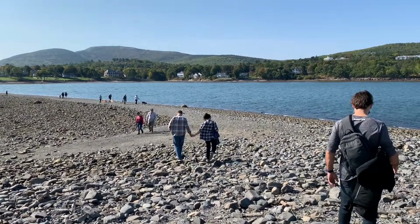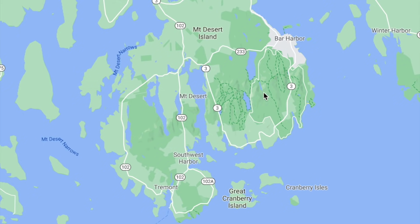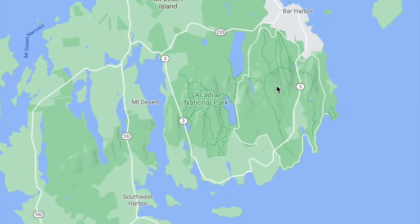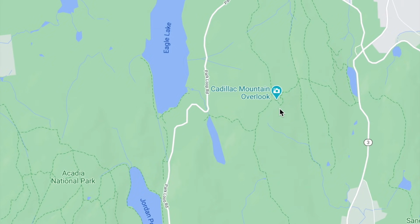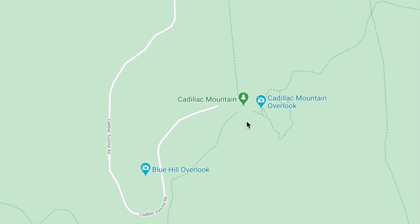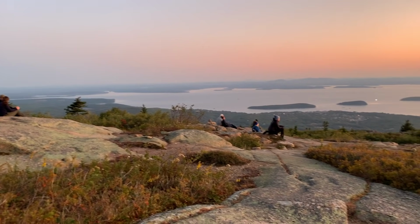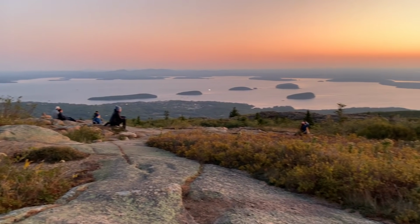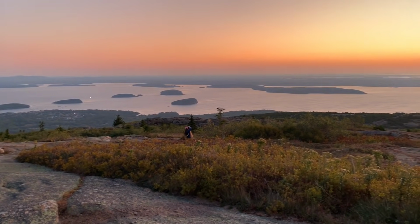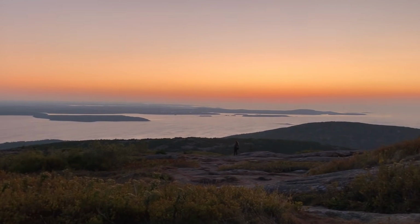Alright guys, this brings us to our last point on my list of 10 great things to do in Acadia National Park, and that is Cadillac Mountain. To be specific, go see the sunrise from Cadillac Mountain. This is one of the most popular things that people want to do when they come to Acadia National Park, and for good reason. This is the highest elevation point on the eastern seaboard of the United States, with the summit being 1,530 feet above sea level. This is also one of the first places that you can actually see the sunrise from the United States.